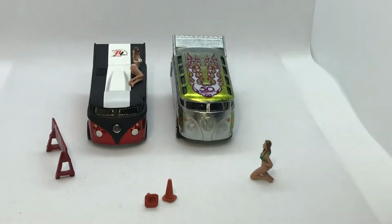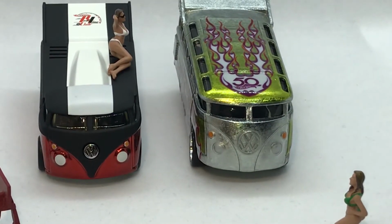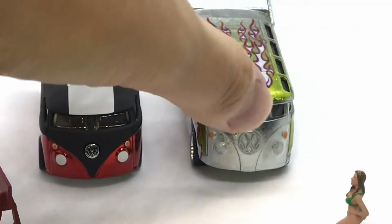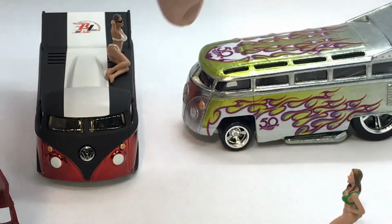If you compare the drag bus with the drag truck, there's a lot of similarities, but there's also a ton of differences, which is really cool. The drag bus is a little wider than the drag truck, I'm pretty sure. Although looking, I'm not 100% sure. And you just look at a side profile view.